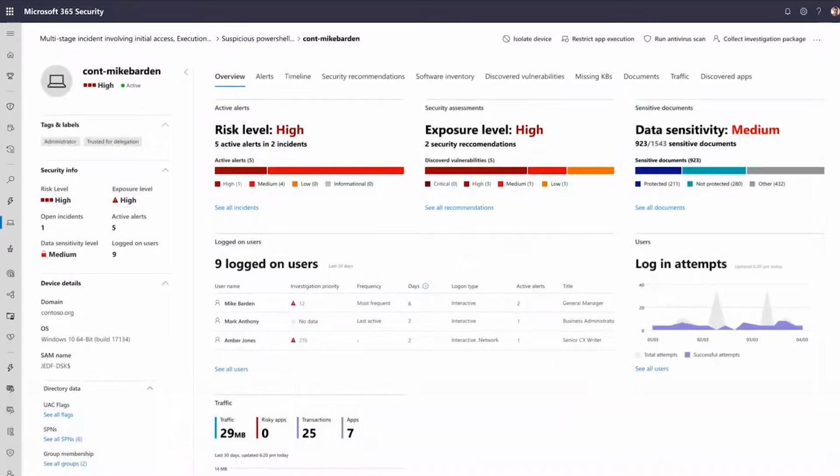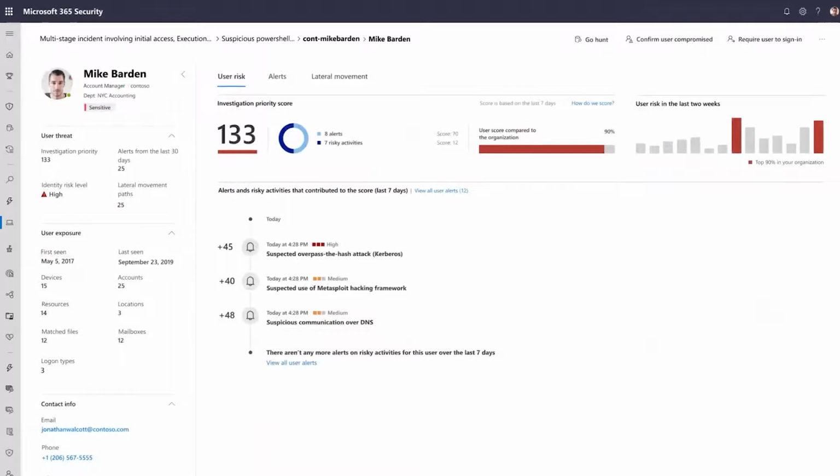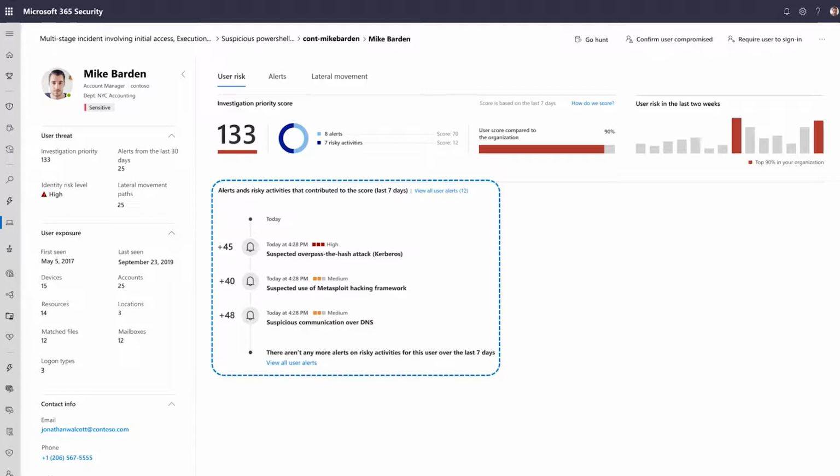Now we can also move to investigate a user account, one of the users that was compromised in this attack. The user page in Microsoft 365 Defender is now also unified across the workloads and brings together data about the user from the different sources, including, for example, the user's activity timeline from the point of view of Defender for Endpoint and Defender for Identity combined.